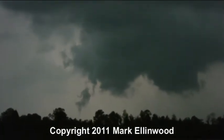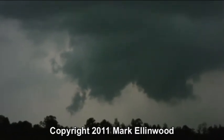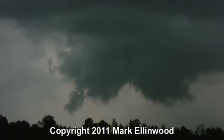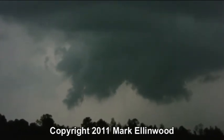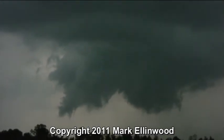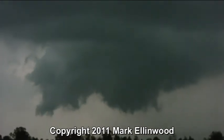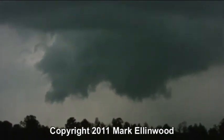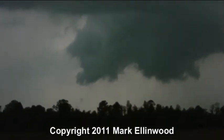I think that's a little one. I think. It tried, man. It's trying. I don't know. I think that was like a half-second brief spin up. I don't know if it reached the ground though. The rotation wasn't tight on it. There it goes again. I think.